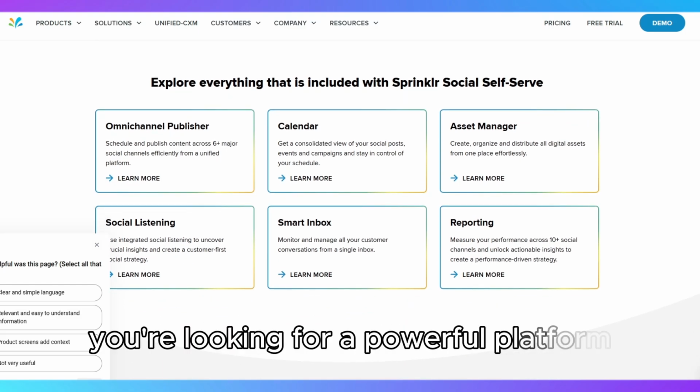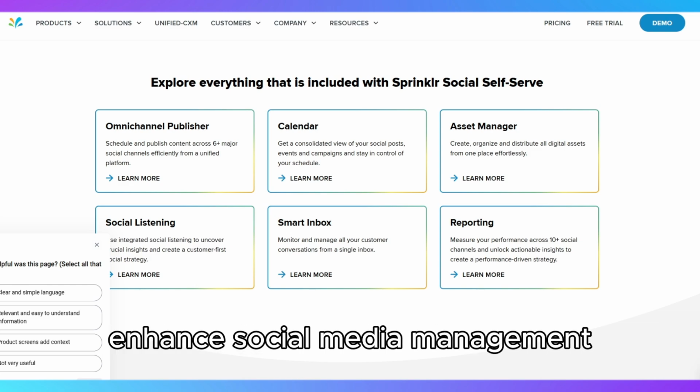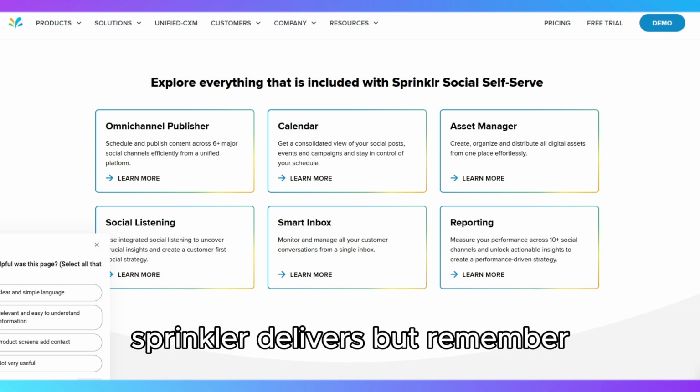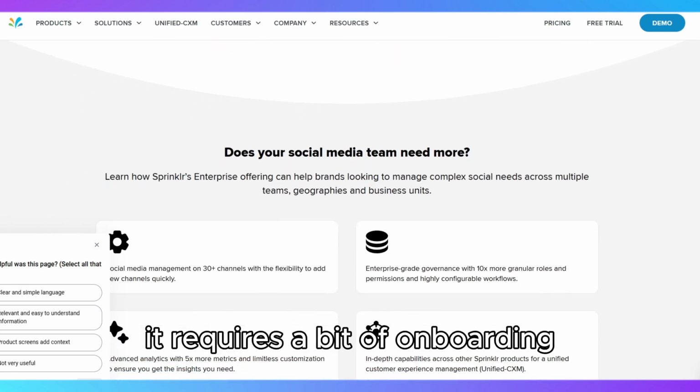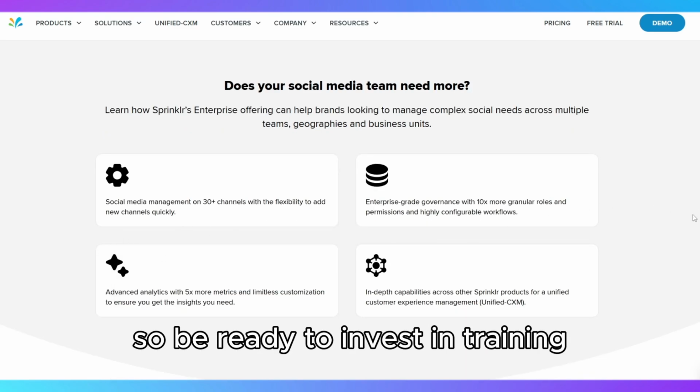Overall, if you're looking for a powerful platform to streamline customer interactions, enhance social media management, and analyze customer sentiment on a large scale, Sprinklr delivers. But remember, it requires a bit of onboarding time to master its complex interface, so be ready to invest in training.